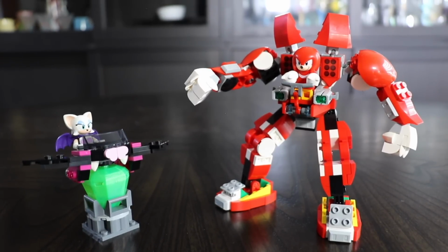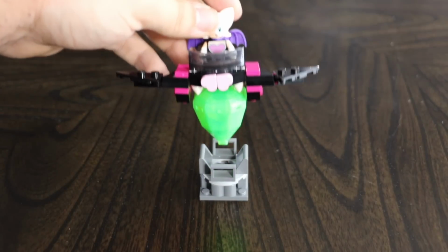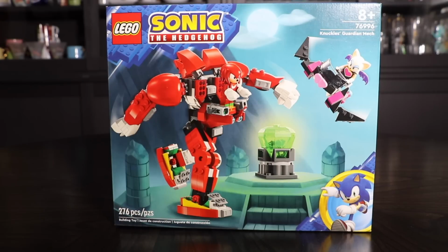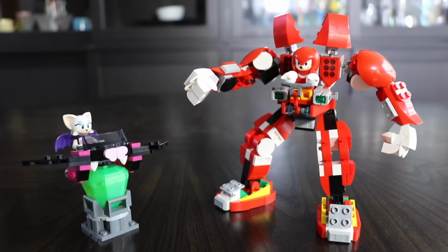I love the minifigures. I do like the mech and the little play feature of being able to steal the Master Emerald with the hang glider. And if you do have $35 around and you already have a few Sonic LEGO sets, I would definitely recommend picking this up, as $35 isn't even that much. But don't forget, this is not the last of it.